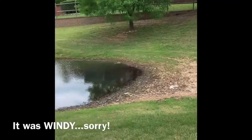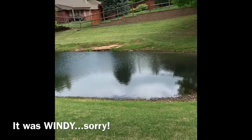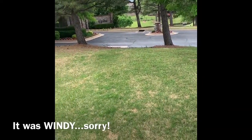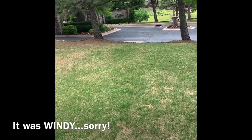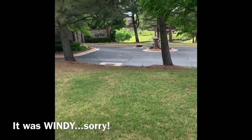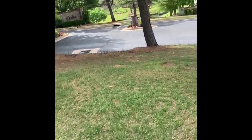I am not seeing anything else here, but there's another pond right over there, so I'm going to go over there and I can see a whole bunch of pine cones. I might grab just a couple more, but I don't think I'm going to need that many. So, all right, let's keep going.